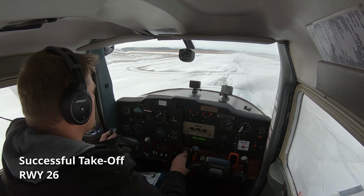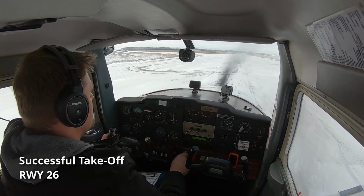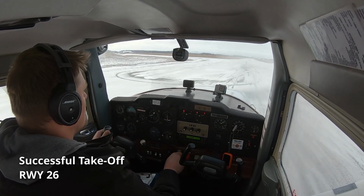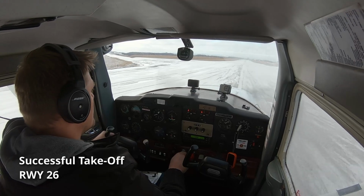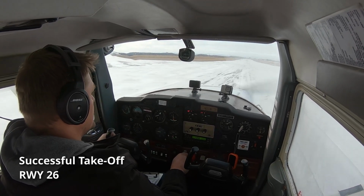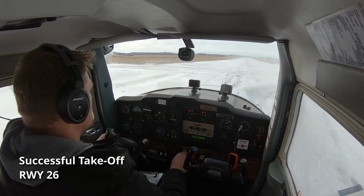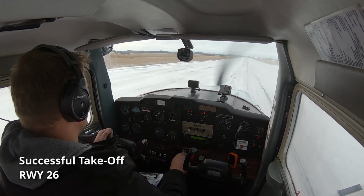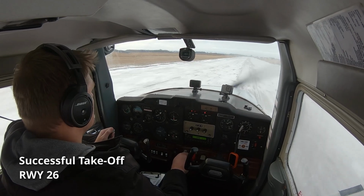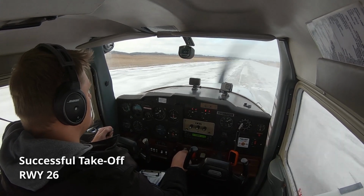Edenvale traffic, Papa Delta Whiskey is established west downwind runway 31, and I'm south of the extended center line at 26. Edenvale traffic, Golf Uniform Victor Hotel on all 26. There's 3 live. 60, rotate.